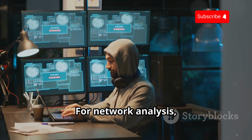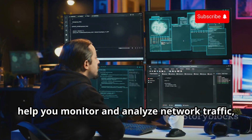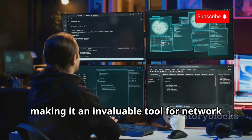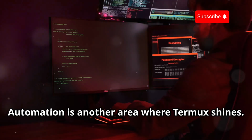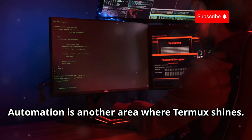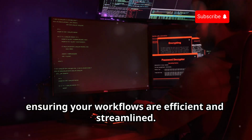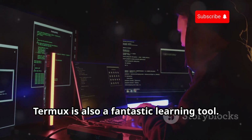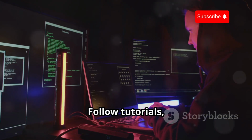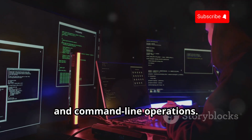For network analysis, Termux offers a range of tools that can help you monitor and analyze network traffic, making it an invaluable tool for network administrators and security professionals. Automation is another area where Termux shines. Set up cron jobs to automate repetitive tasks, ensuring your workflows are efficient and streamlined. Termux is also a fantastic learning tool. Follow tutorials, experiment with commands, and deepen your understanding of Linux and command line operations.